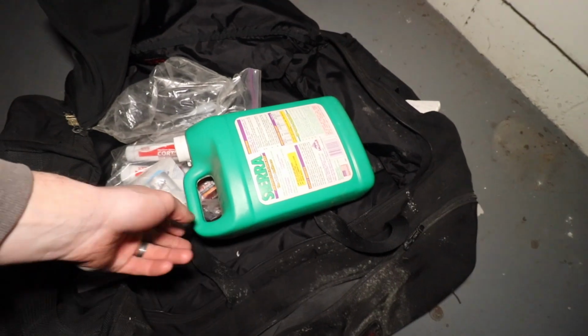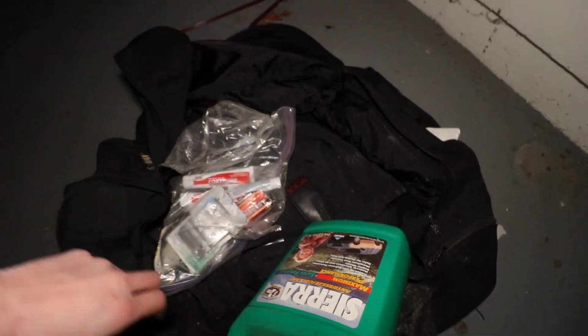Alrighty. Oh, here's the closet. Or not closet, the garage. So somebody said that there was a box of needles in here. So I'm gonna be very careful. Not here, cortisone. Let's see, it might be over here. Our bag of needles.